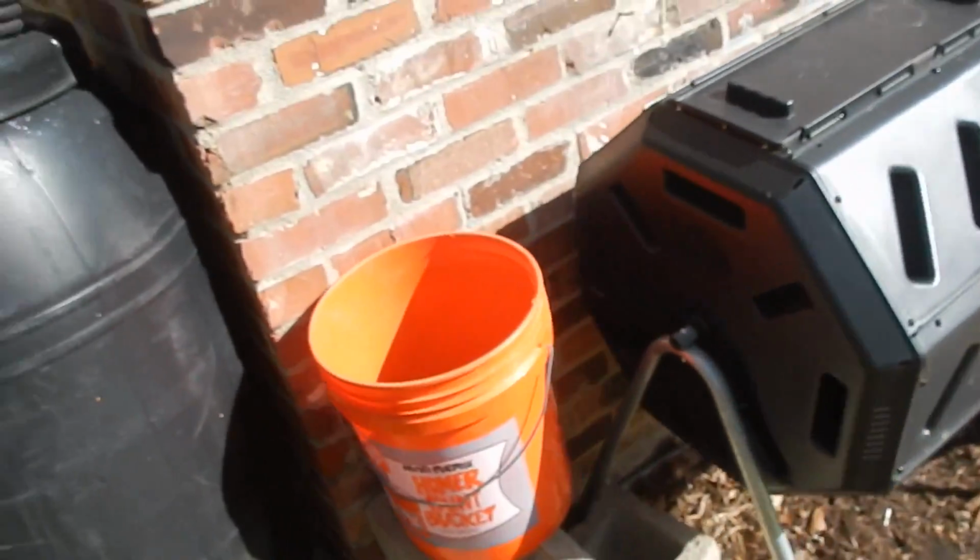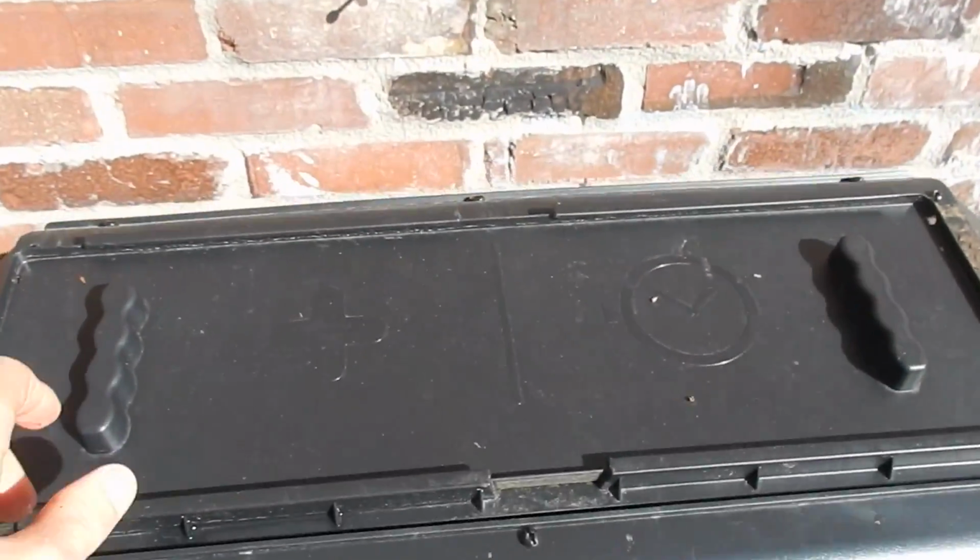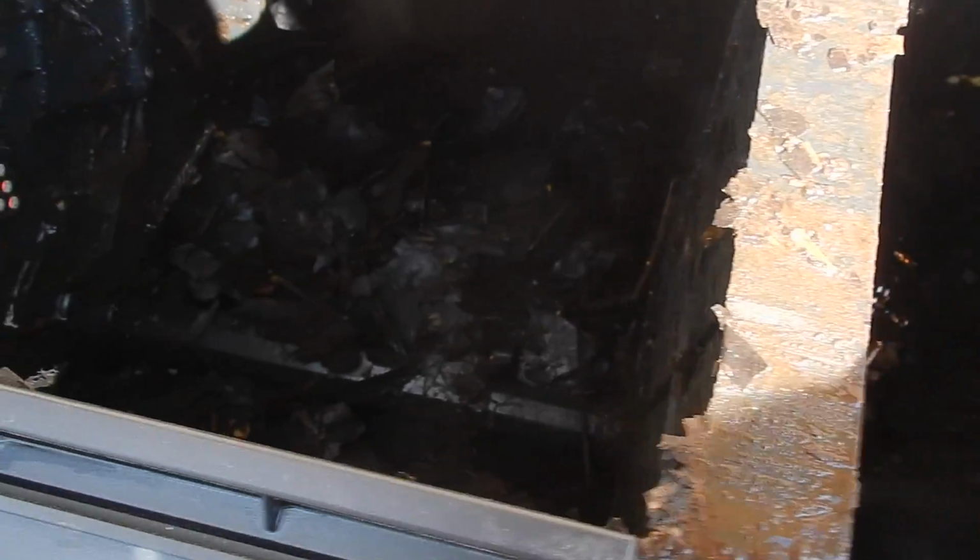Here's our composter here, which I was actually looking at yesterday. I spun it and I wanted to give you guys a look at it. Somebody mentioned the other day that it looked really dry, but usually this is what it looks like, and it's a lot more wet. I don't know if y'all can see that very well. I'm trying to get it to where you can see it. And kind of gummy. I don't know what it's supposed to look like.